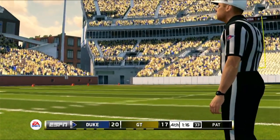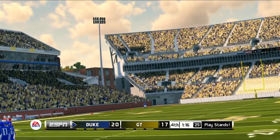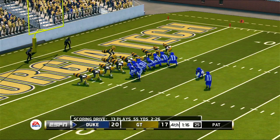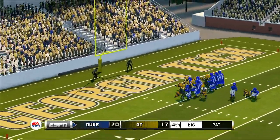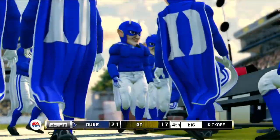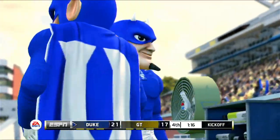After review of the play, the ruling on the field stands. Well, I think the play warranted a review, but the call on the field stands. He splits the uprights with the extra point. It was a 13-play, 63-yard drive, and that's good for a touchdown.